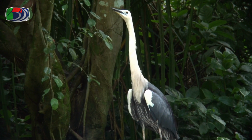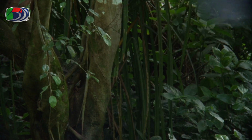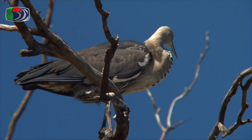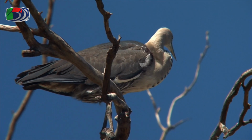Large dark grey heron with white head and neck. Typically has dark legs. Usually found near water. Often seen singly, but also occurs in large scattered groups while foraging in damp paddocks and grassland.